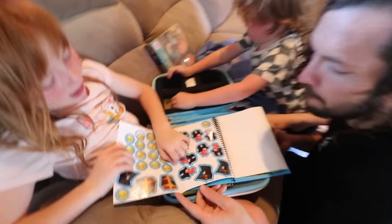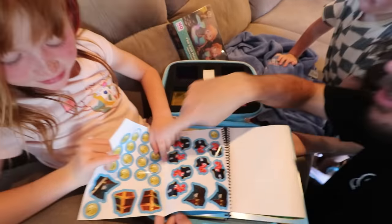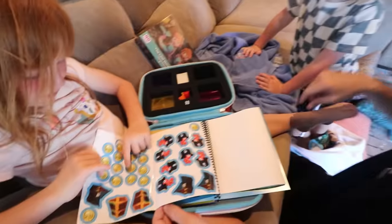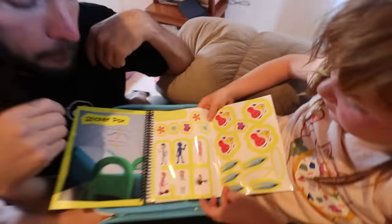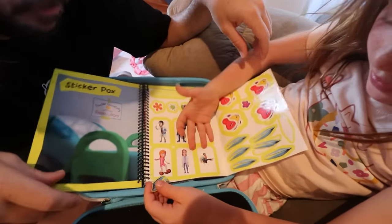This is the second half that has some pirate crabs. If you land on the pirate crabs, they steal your coins. Or if you land on a coin, you get a coin. And we'll show you how to play the turkey game. And then this is one of the sticker pops. We got all the characters, Pirate Dad, X-Ray, me, turkey.